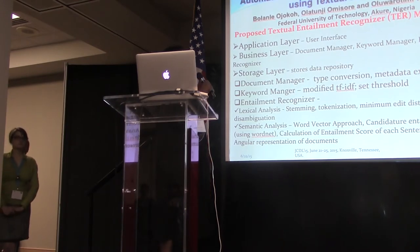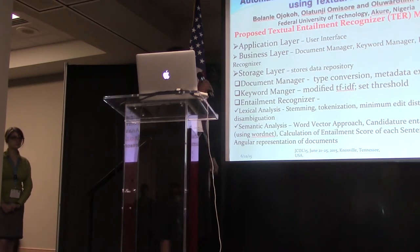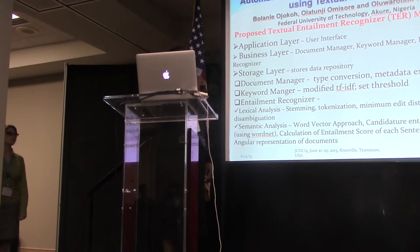At this point, there are some problems that will be solved: tag conversion, metadata extraction, and using modified term frequency, inverse document frequency, and then a threshold will be set, after which the entailment recognizer works, doing lexical and semantic analysis using a number of approaches, and this method is expected to be better than some existing methods.